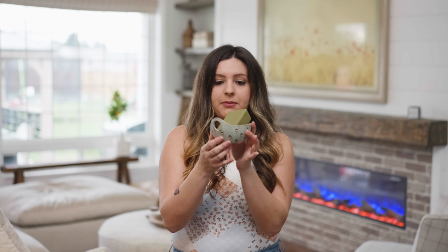I'm sure most of you remember this darling colander from Cotton and Crete. It's tiny, right? How cute is that?